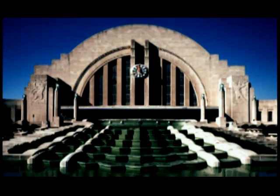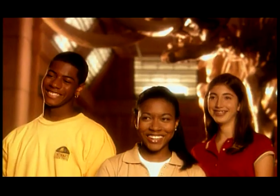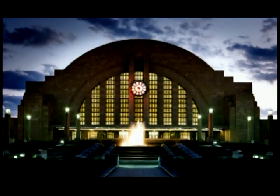It's unlike any other railroad station in the world. People here in Cincinnati don't even realize what a treasure we have.